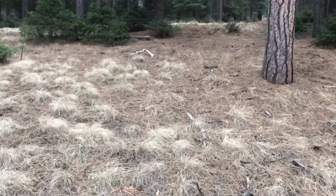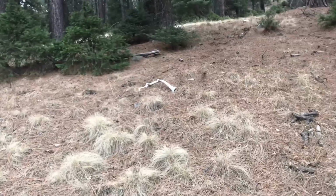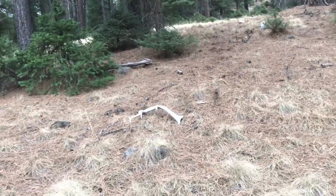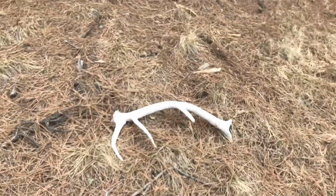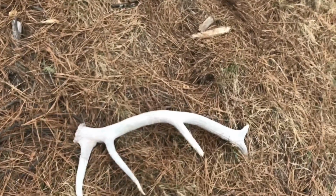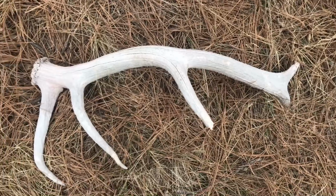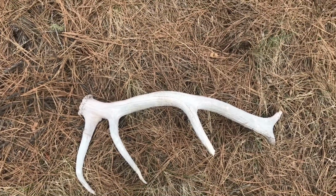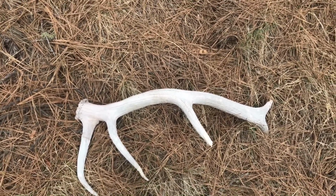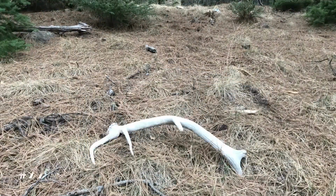And that thing is ancient. Looked like it was a 5-point, but 4th and the 5th have been chewed off. Oh yeah, that's a big time chalk. Look how cracked out that is. That thing's ancient. But that's a good sign. It means nobody's been in here for a long time. Let's keep looping around, see what else we can find.